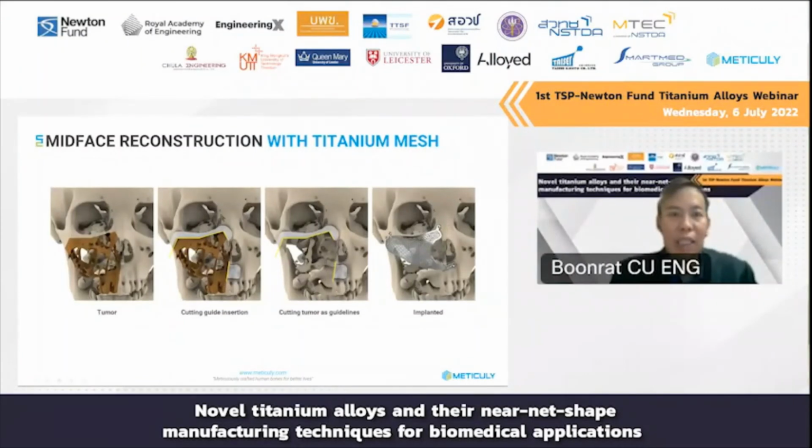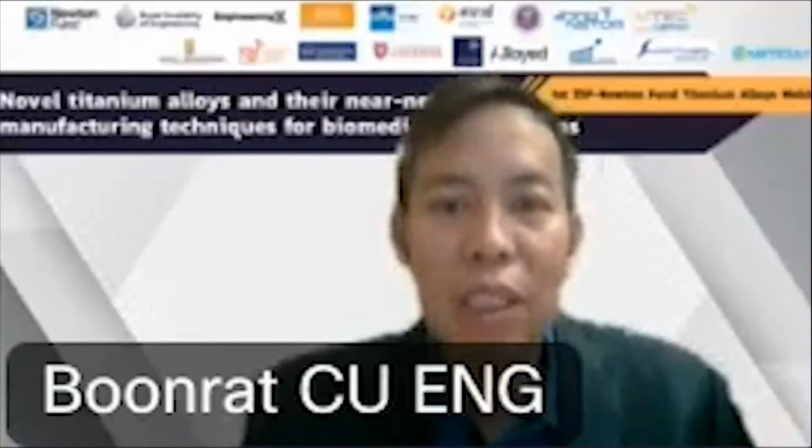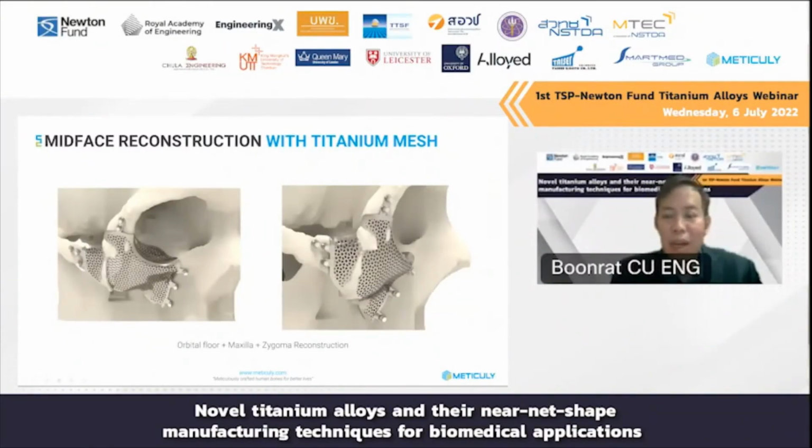This is another case for mid-face reconstruction. As you see here, the brown area is the tumor, and we work with the doctors to find where the incision would take place, and then we create the surgical guides. And once the doctor cuts along the surgical guides, he would be able to install the mid-face reconstruction mesh. And this is the patient, and now she's really happy and working just like before, even though she had this tumor removed.